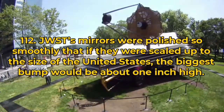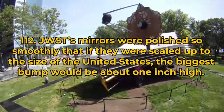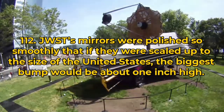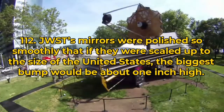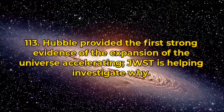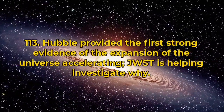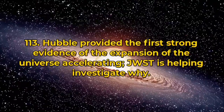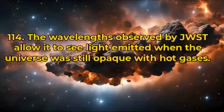112. JWST's mirrors were polished so smoothly that if they were scaled up to the size of the United States, the biggest bump would be about 1 inch high. 113. Hubble provided the first strong evidence of the expansion of the universe accelerating. JWST is helping investigate why.